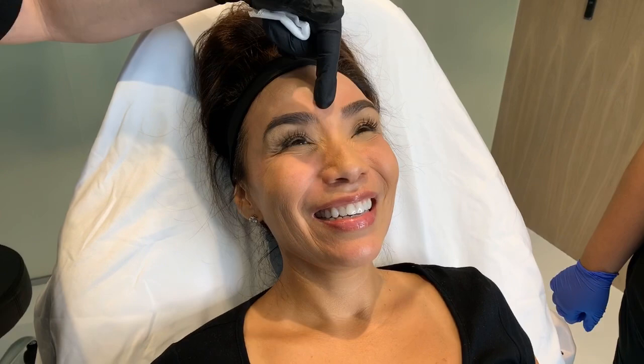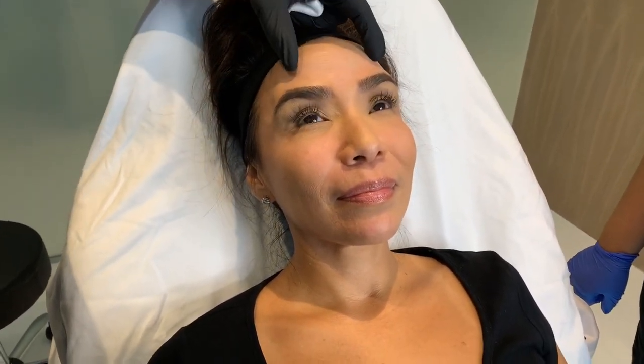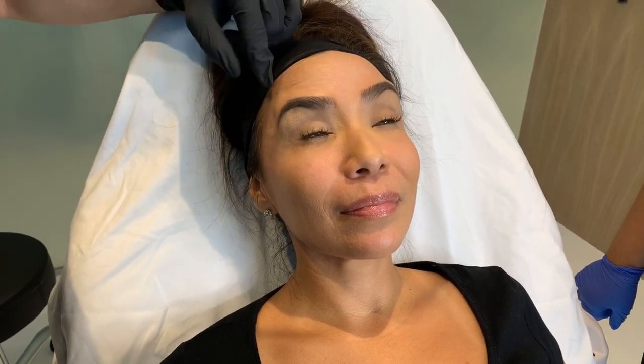So squeeze in, show them you being mean and mad. Good, perfect. You can see what happens when she gets mad, although she's a very happy person. You can start to get wrinkles. Raise up as high as you can. You can see across the forehead, the frontalis muscle, producing these fine wrinkles, and again, smile as big as you can, minimal fine lines right here. So we're gonna prevent those.